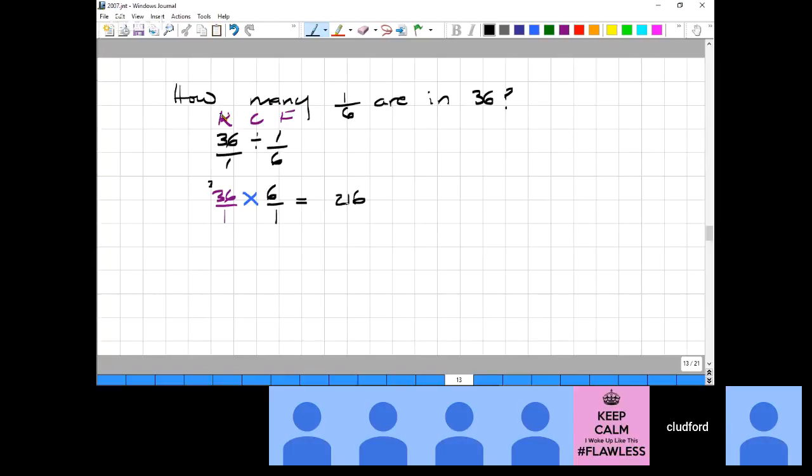21. Let's set this out for persons who are not able to visualize that. 6 times 6 is 36. We're going to write 6 and carry 3. 6 threes would be 18. 18 and 3, 21. So our answer would be what? 216. How many 6s are in 36? 216. Right? Yes, sir.